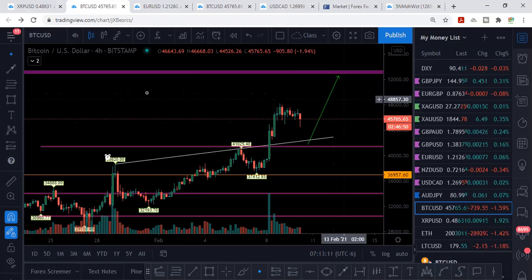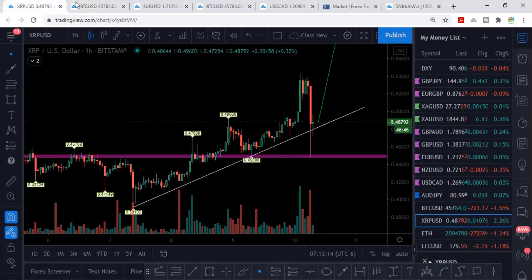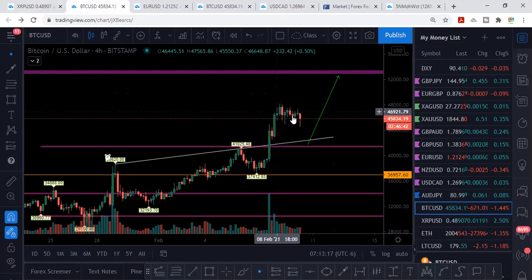So that's what I see for Ripple. Ripple, I think we can get in a buy right now today, and for Bitcoin, we can wait and see if it's going to get here before buying. I wouldn't buy Bitcoin right now, but we can buy Ripple right now.